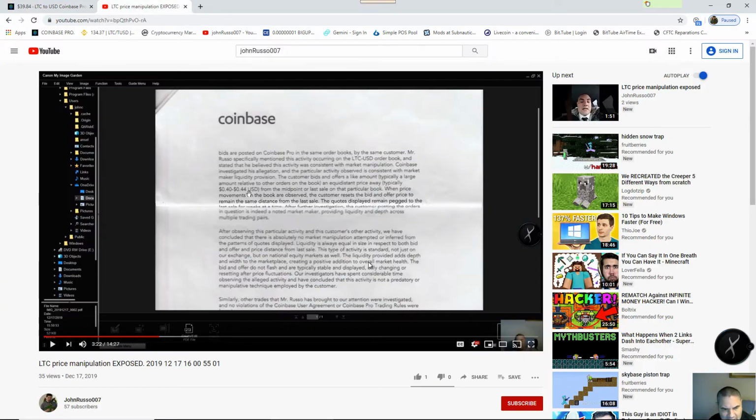Okay. Now you get back to this letter, and you can see, after observing these and the customer's other activity, this is them telling you about the market maker, and how the market maker is supposed to be posting his trades equidistant. He's not doing that. So they said they concluded that the activity is a non-predatory or manipulating technique employed by the customer. If that isn't a bold-faced lie, I don't know what is.